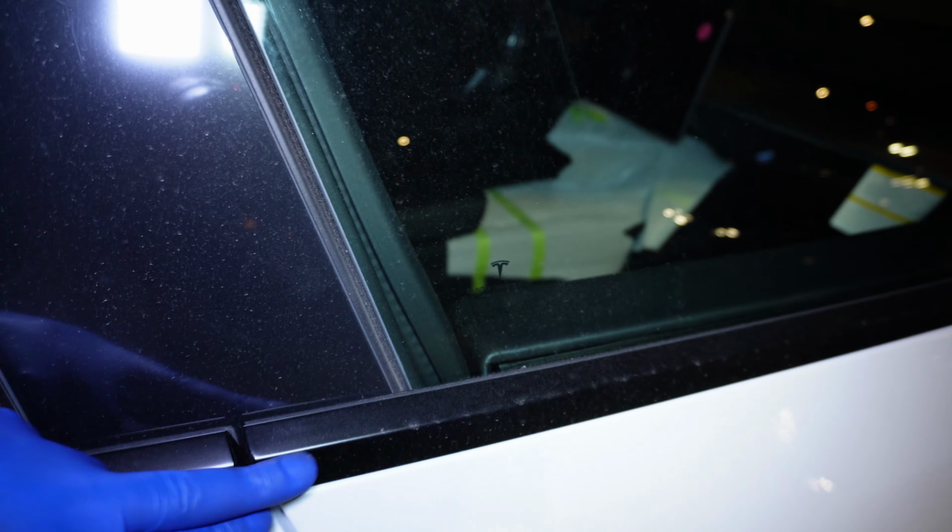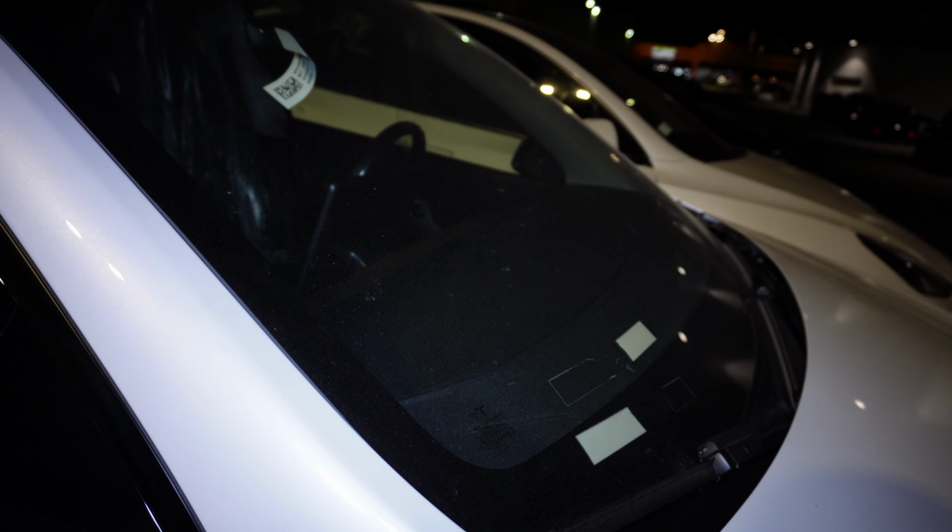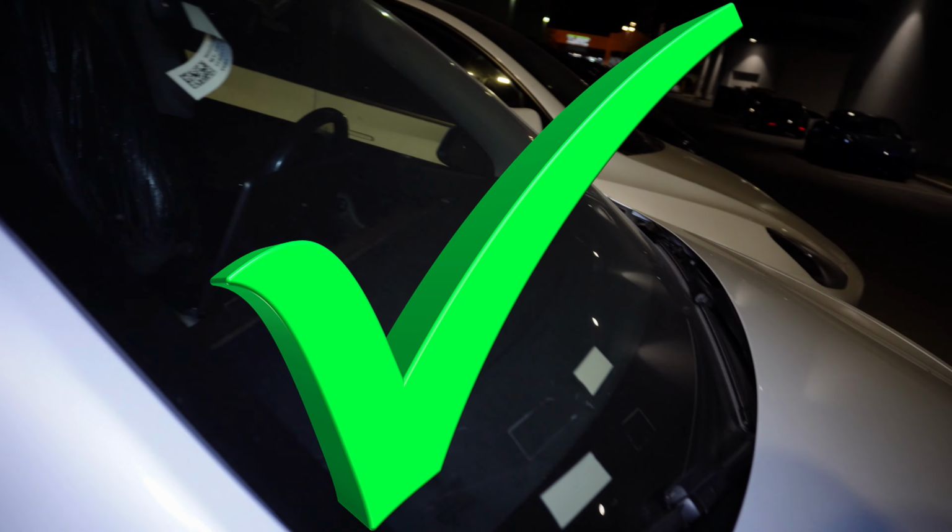Let's check the door handle. Let's check the wheels. Let's check the glass roof. I want to make sure that the vehicle is built to the best of their ability. Now, let's check the door to see if it's flush, and it is flush. Let's check the handles to see if it's flush, and it is flush. So, I am happy to announce that this gets a pass.